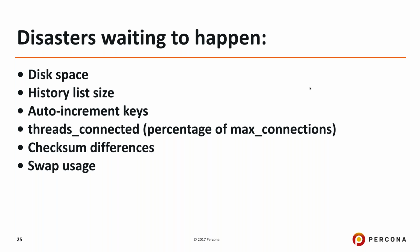Threads connected is something that is good to keep an eye on. We see it a lot where you'll have a lot of app servers, and somebody's going to add 3 more app servers, and each app server has 20 persistent connections, and suddenly your whole application breaks because you went over max connections and no new connections can be made.